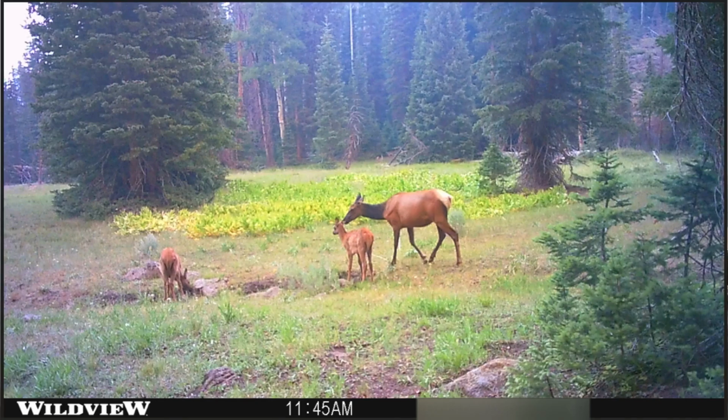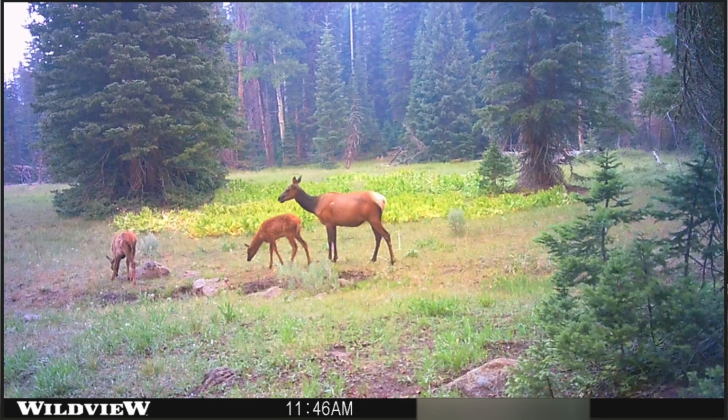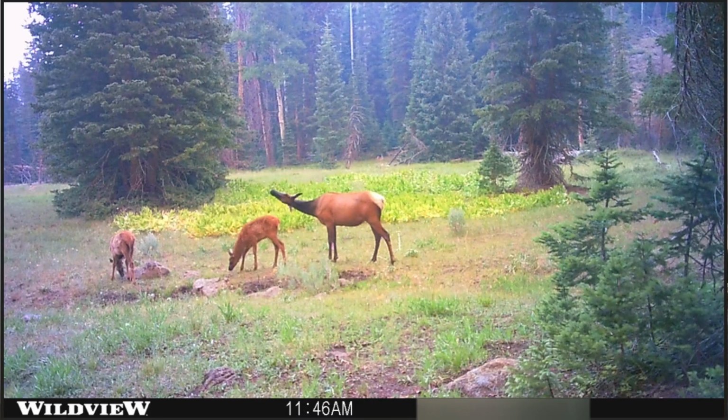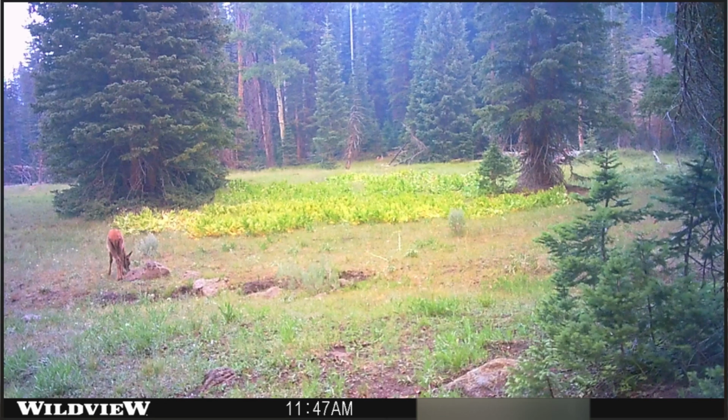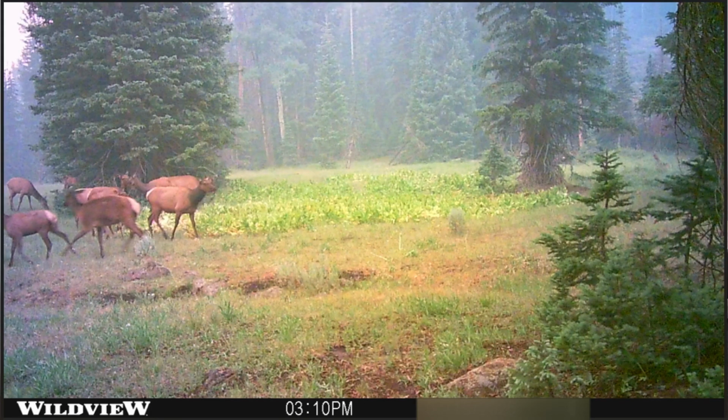Because these calves are sticking together with that one cow. And I don't see another cow in the picture. Watch it run off too. So I have to wonder if those are twins. So here we go again with that same behavior. Someone more knowledgeable in elk behavior probably knows what that is. That's the first time I've really seen it, at least among cows. It's just crazy. It's almost like they're sparring or something amongst themselves.